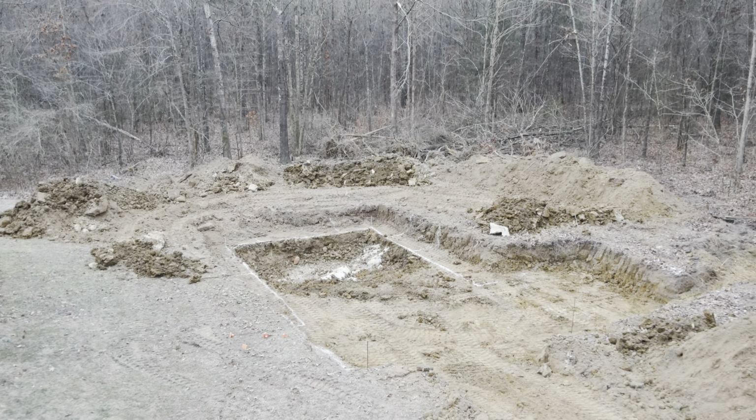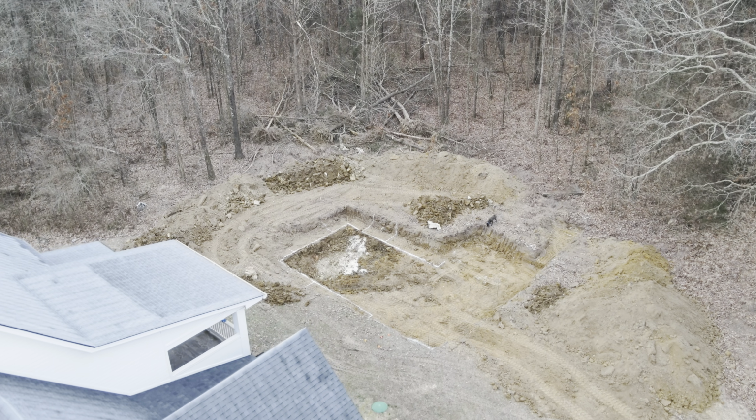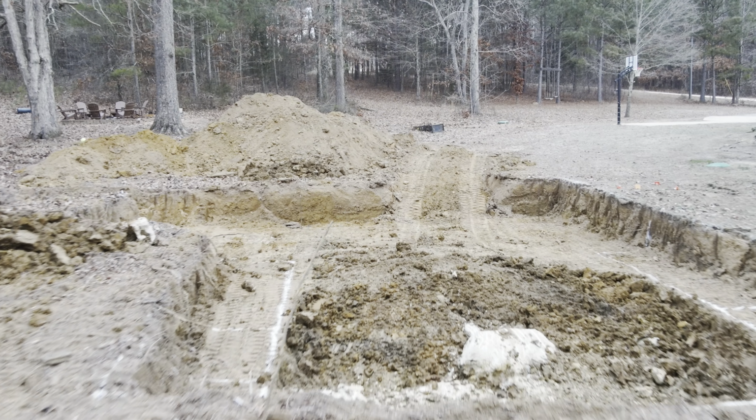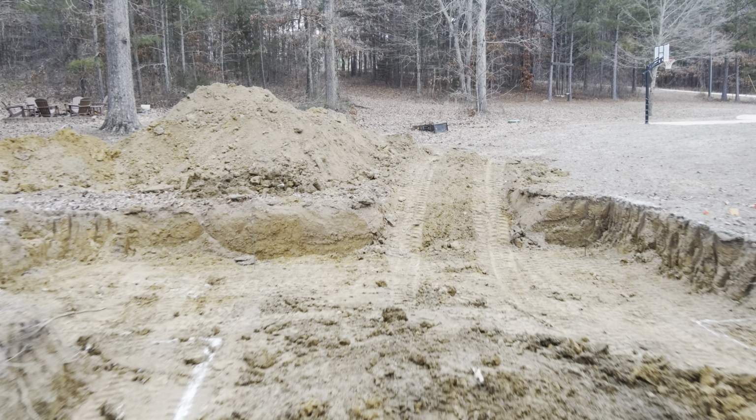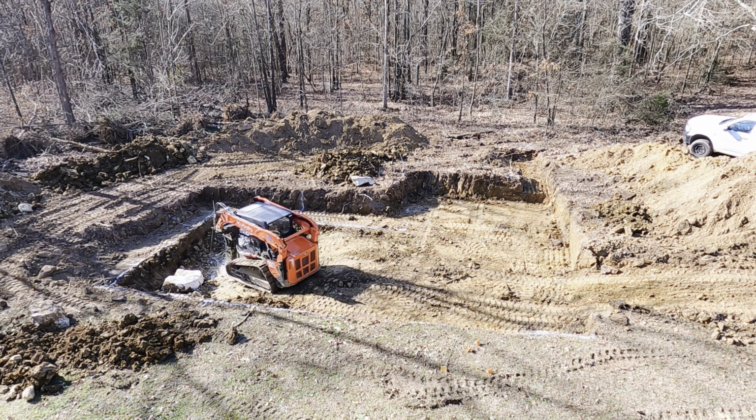The next morning we had a better view of the rock and it looked to be big. This was the only part of the build that cost extra, and we were on the clock to get it out fast, as there was an upfront cost for day one of digging and then an hourly charge for anything after.